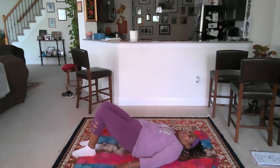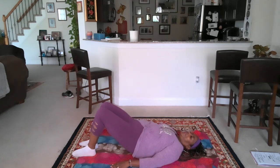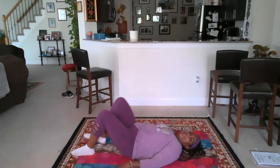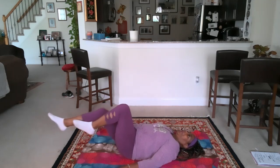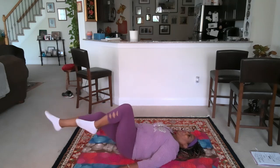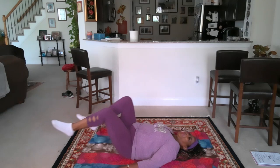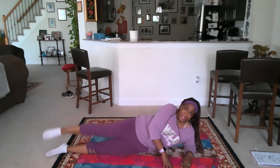two, squeeze tight. Ten, twenty. Okay, that's good with that. I'm just going to bring them up. One, two, three, four. Nice. All right. And now we're just going to go to the side. Nice position. And one, two.